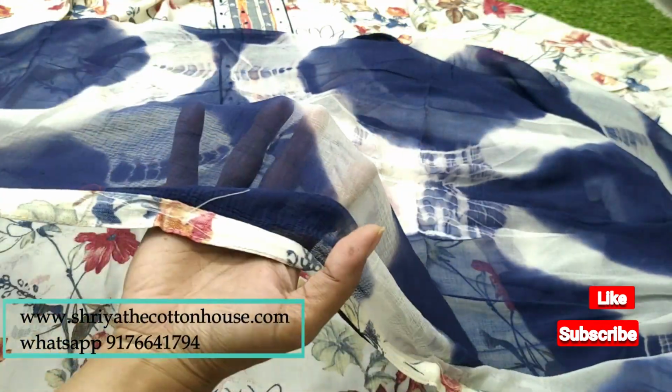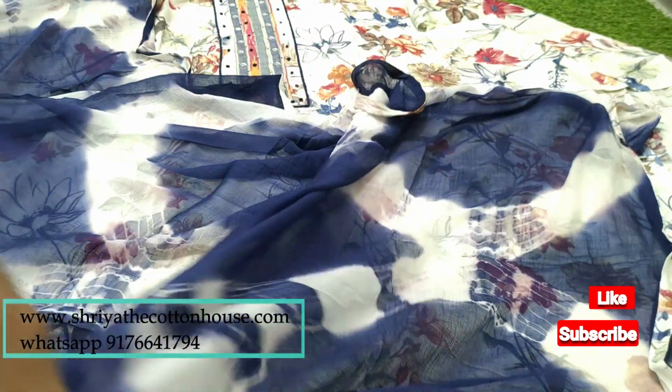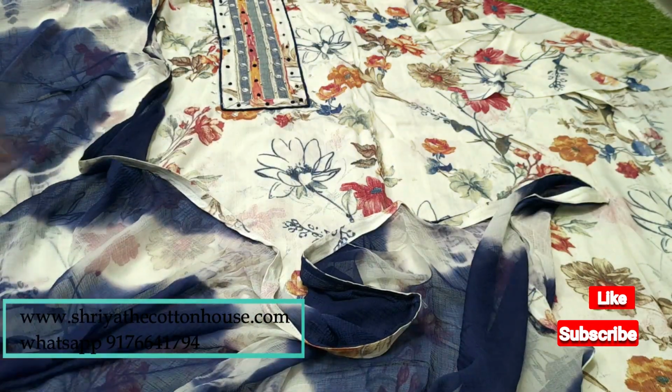Okay, this is how the dupatta will be, and you will be getting tappings on all the four sides. And this is the overall view of the set. It's a printed rayon top paired with a plain soft cotton bottom, and you will be getting a completely printed chiffon dupatta priced only at 1090 with free shipping.